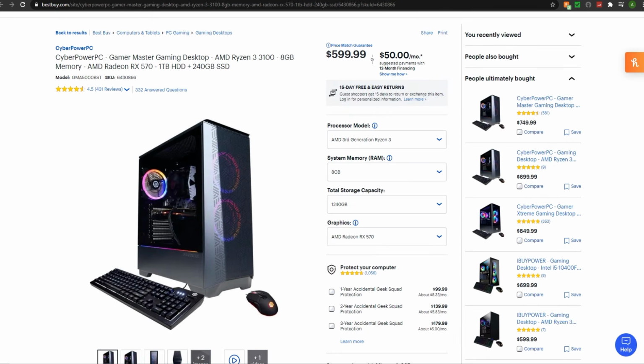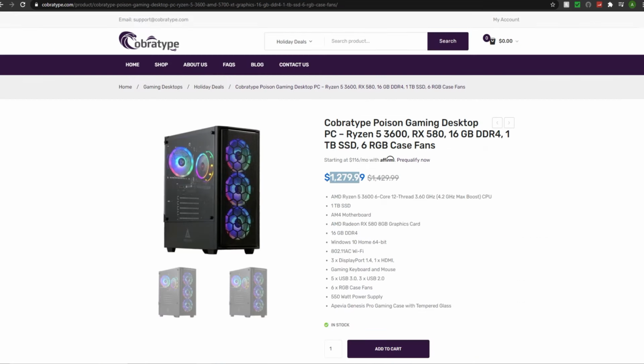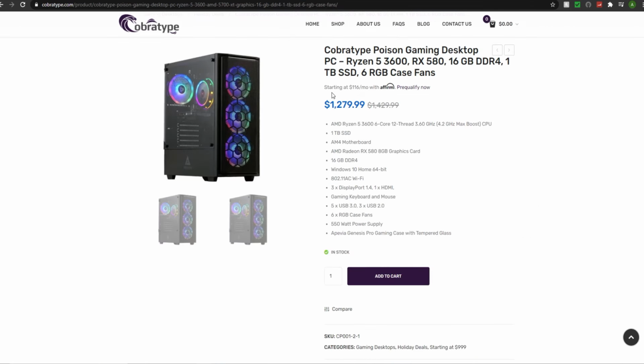And the sad thing is it's kind of the same thing no matter how far you go up. So this is the other system that I was taking a look at. This is a $1,300 gaming PC with a Ryzen 5 3600, a $200 processor, with a RX 580, a sub $200 graphics card. And that thing is going for $1,300, which is absolutely insane.